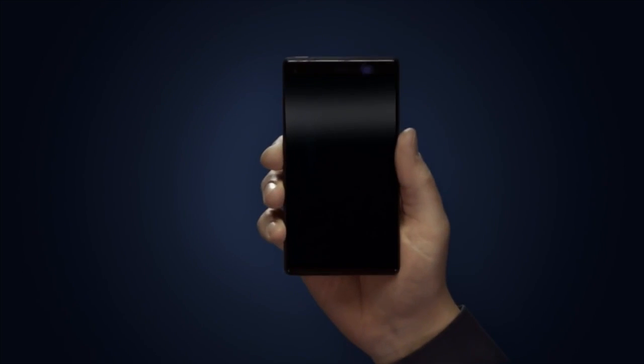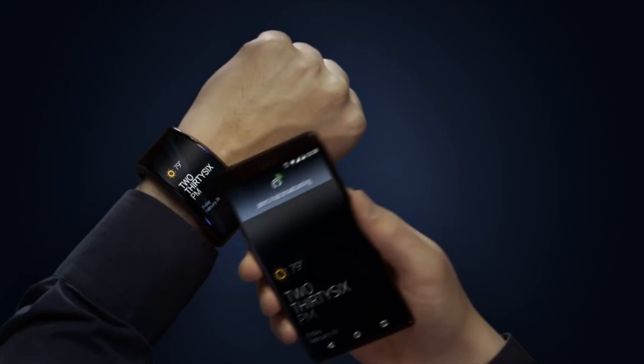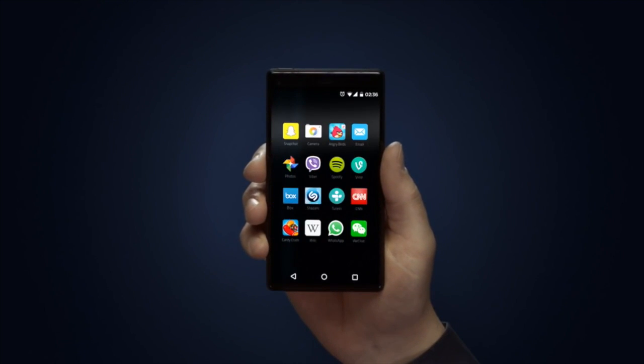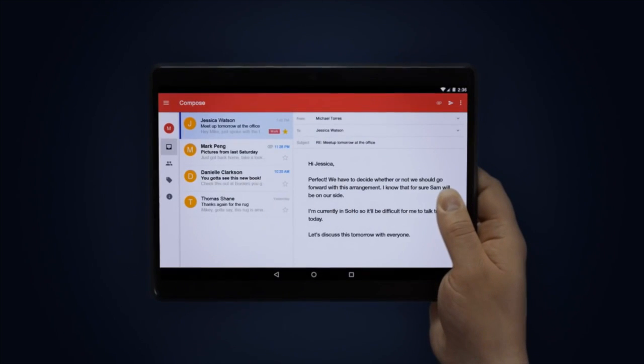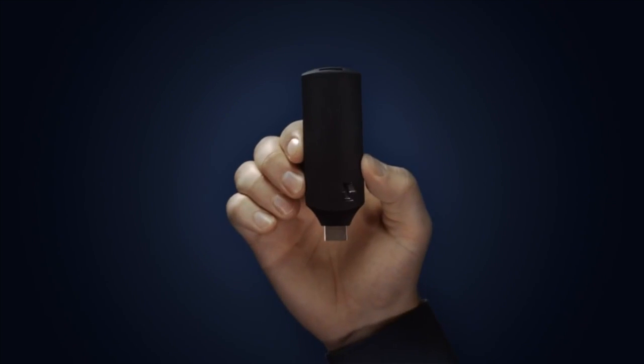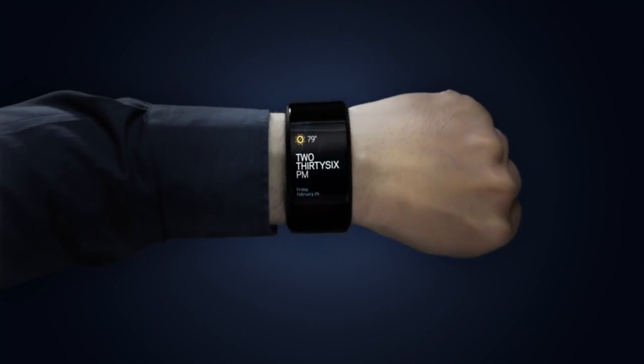Here's a pocket screen. Much like a mouse, a keyboard, or a monitor, this pocket screen is simply an interface for my hub. It's not very smart. It doesn't need to be. If I need a bigger screen, I can grab a tab screen. Or I can plug it into this keyboard if I want to be more productive. I can even use this dongle to turn any existing TV into another screen for my wrist.